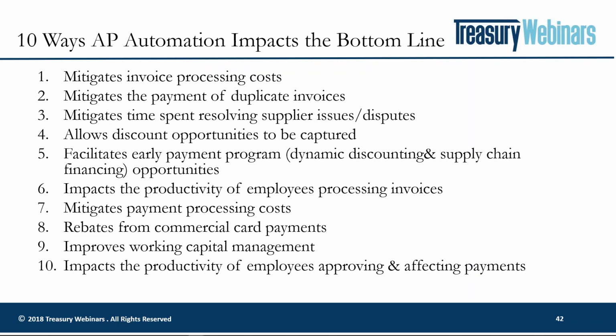CFOs, they will love you. Mitigates your invoice processing costs. Mitigates the payment of duplicate invoices. I didn't really talk too much about that. With a lot of manual processes, I still have seen surveys that show companies with manual processes process 3 to 5% duplicate invoices, and a percentage of that gets paid out the door.